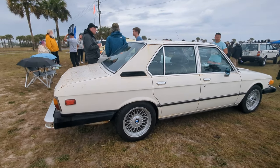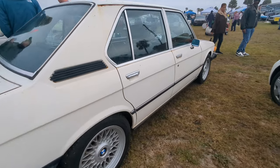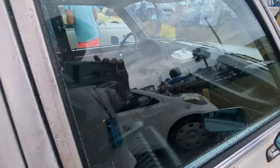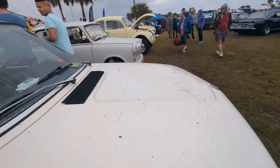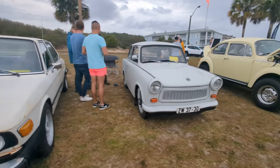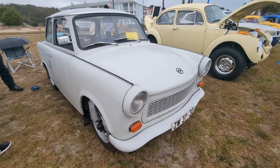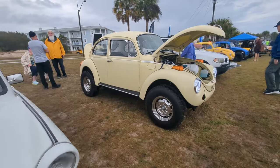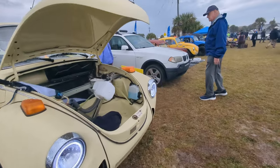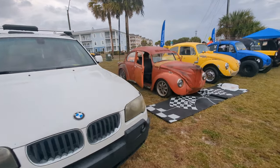5 Series BMW. Probably it's a 530i. This was a quick one. They had the 528e, which was the economy one, really. And look at this, some Eastern Bloc cars. I reviewed a lot of Zhiguli, actually. I love these lifted cars. Look at this lifted Beetle. Very cool. Just a normal 3-liter BMW SUV.